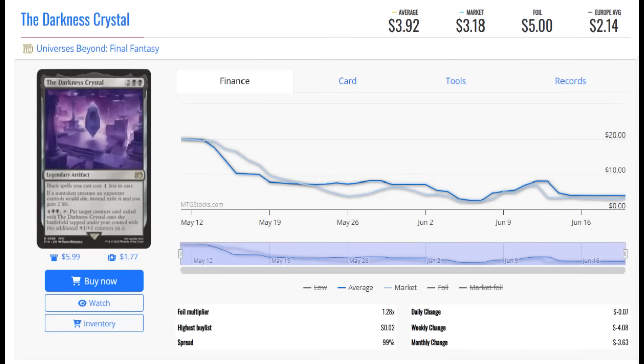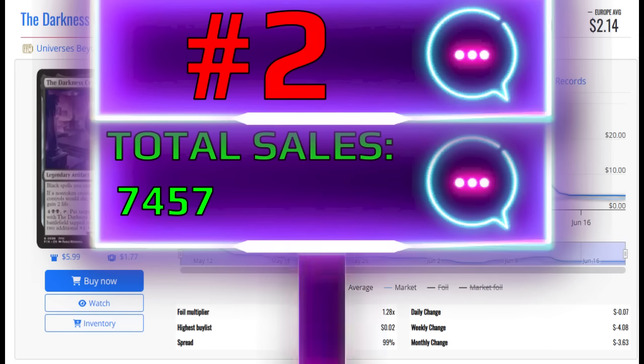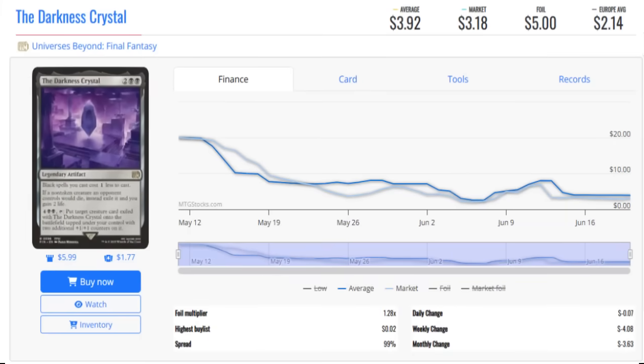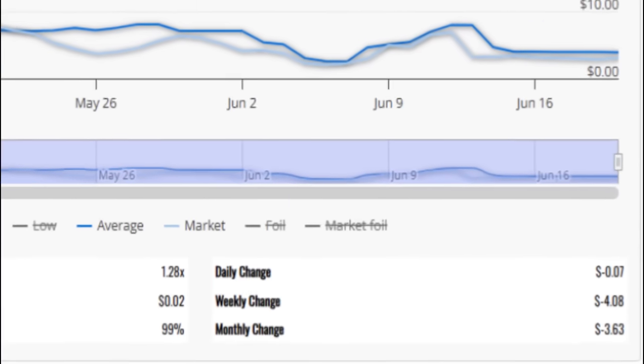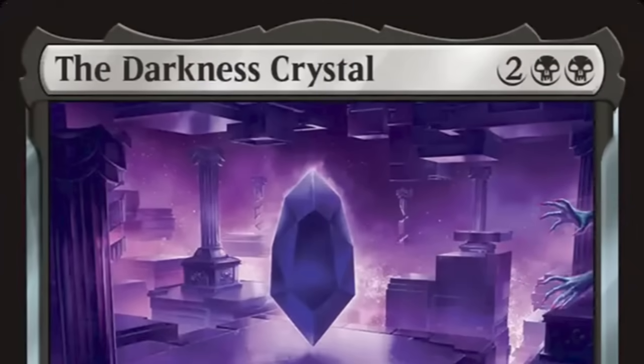The Darkness Crystal. Universes Beyond, Final Fantasy. We're still seeing all these Final Fantasy cards just surging into the market. We'll talk about this at the end, of course. Now, this one here's got 7,457 sales. That's $20,000 of sales action, but let's take a second to recognize just how crazy it is to see this high sales volume across the board for all these amazing Final Fantasy cards. Even though they're losing value, the sales are trending at a very quick, brisk pace that just makes you wonder how much the supply really is out there before it dries up. Like, how much can the system take before we see prices adjust?